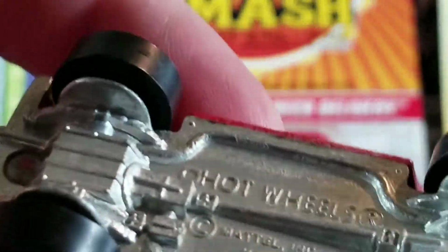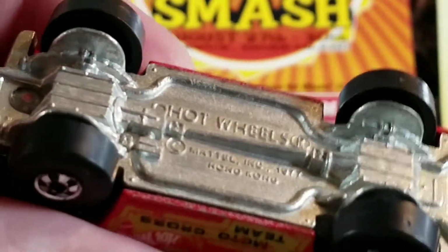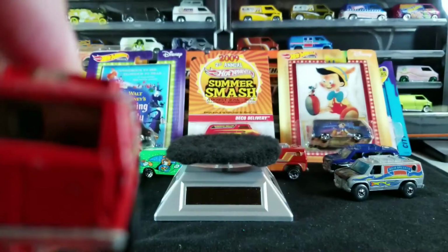I'll give you a shot of the bottom. Let's see if it has a date on it or not. Hot Wheels 1977, that's when it was copyrighted. I'm not sure if that was when the first one came out, maybe 78. I think this is from around 79. I'll see if I could get close enough to the camera where you can kind of see inside. Let me zoom out, maybe that'll help.